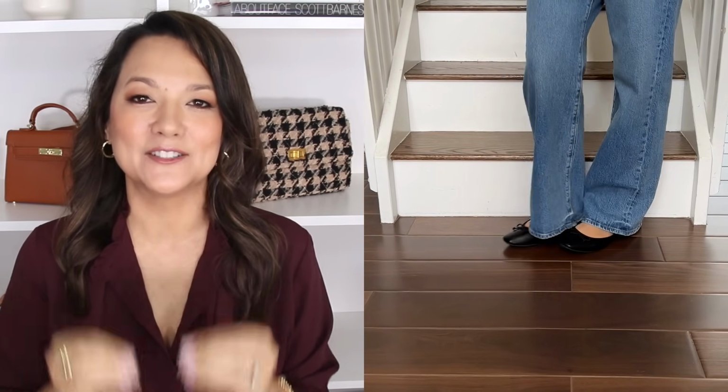And of course, you know that black is one of my favorite colors, so I had to style them with these cute black ballet shoes. Ladies, these are for under $13. Ridiculously budget friendly, but oh, so comfortable.